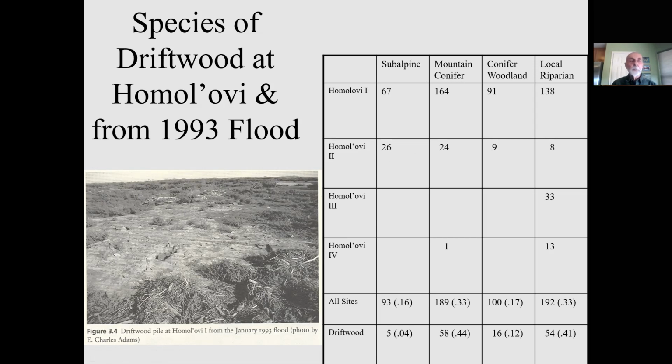This would be spruce, for instance. Mountain conifer would be ponderosa pines, aspen, and things like that. The conifer woodland is pinyon and juniper, and the local riparian is cottonwood. And you can see that the numbers by the different sites are pieces that we collected in our excavations of pieces of wood. Even though we couldn't date it, we wanted to know where it was coming from or what type of wood it was.